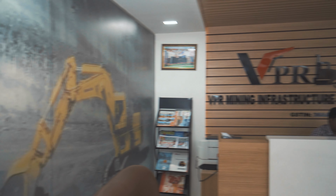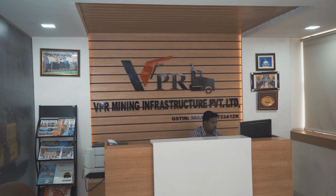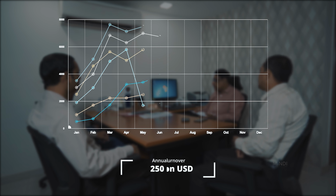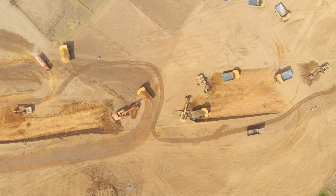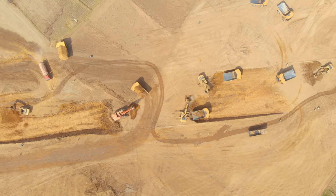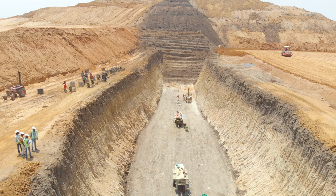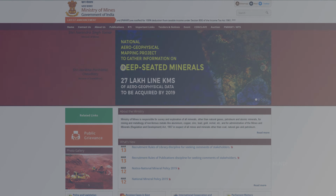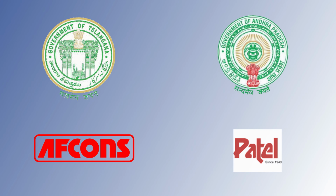VPR Mining Infrastructure Private Limited is a Hyderabad-based leading mining and irrigation firm with an annual turnover of around $250 million. The VPR Mining Infrastructure Private Limited currently has major ongoing contracts in mining and irrigation sectors with various prominent central and state government public sector firms in India.